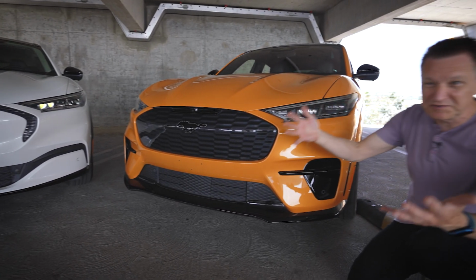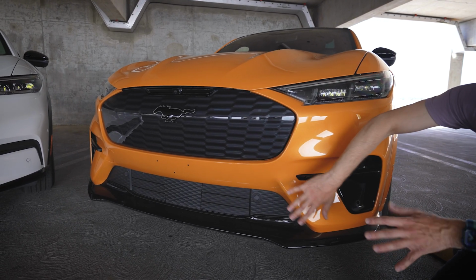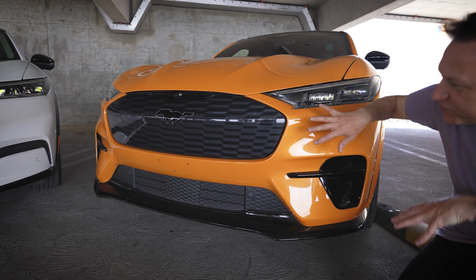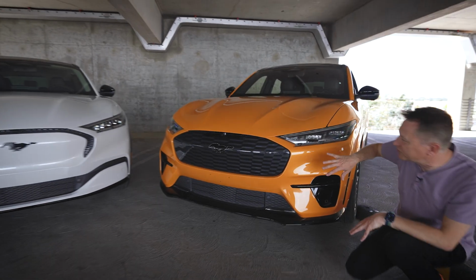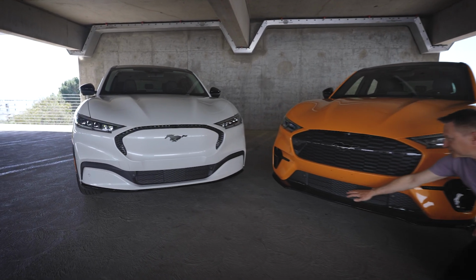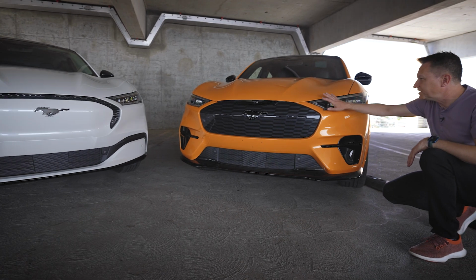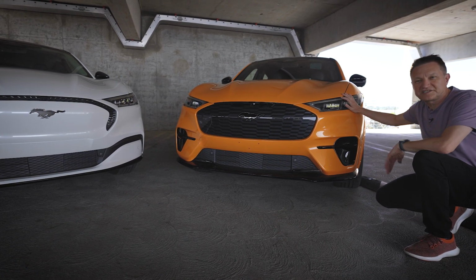Also, since you happen to be pointing at the front of the car, we can talk about the styling, which is quite different here too. I've got this blacked out tech grille with these funky hexagonal pieces going along here. I've also got an air dam along the front, this front splitter, and functional air intakes here too, and the headlights are a little bit different. Those are the main styling differences.